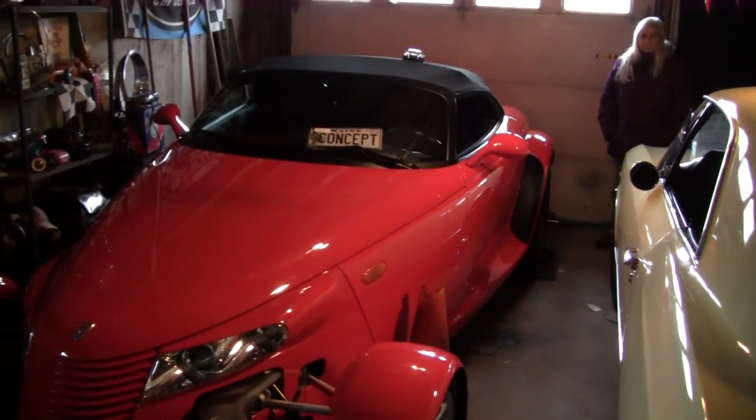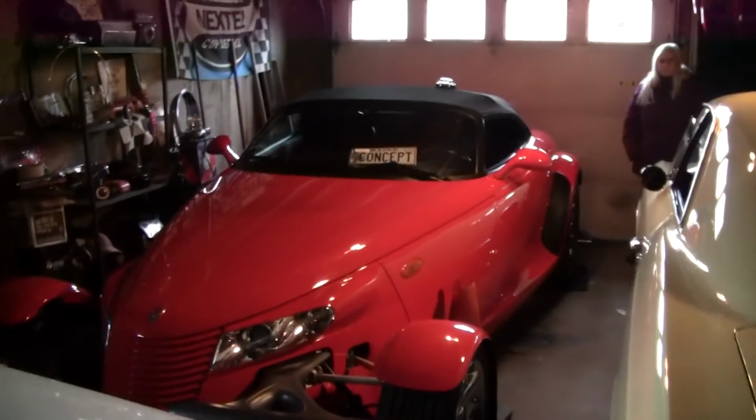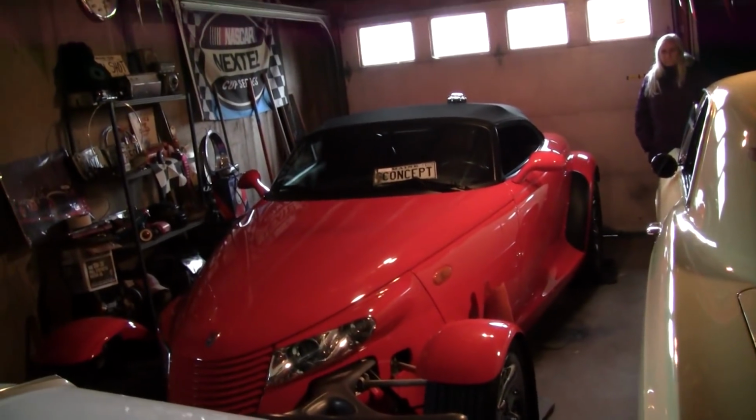But they're all aluminum and composite. They don't weigh much. And there's really no trunk. The top is in there. There's no room for nothing.